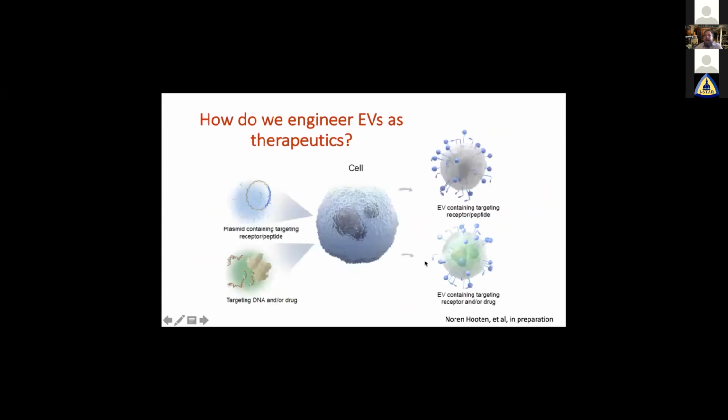So how do we engineer these things? We can put different molecules onto EVs or onto the cells that they come from. We can load EVs with drugs that are able to do something in the tissue that we target. So this is where we are today. I think it's a very exciting time. We might be more in the Pony Express era right now than in the Space Force era, but we're moving forward rapidly.